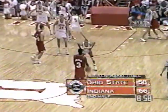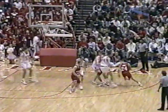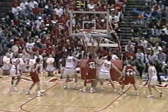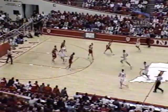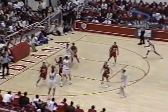To 17. And this crowd wanting some defense now. Indiana already over their point production from Thursday at 60. Oh, Ute with a good move inside. Belter comes away with it. Belter stepped out of bounds right there. If we get to take another look at that. 16 for Belter. Belter stepped out of bounds.